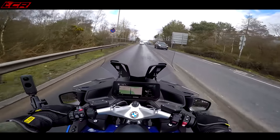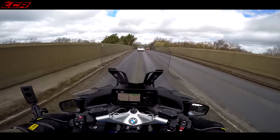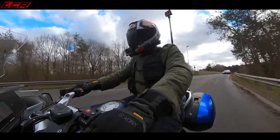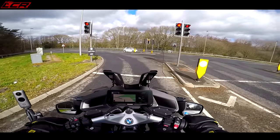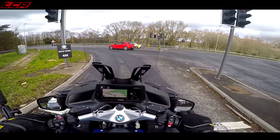This is actually my first time aboard an RT. I've ridden obviously the GS, I've ridden the RS, all based on this same platform. This is my first time on the RT. My first time on the real touring weapons. This is the most touring-y version of that GS platform.